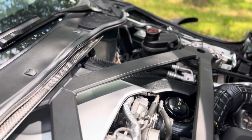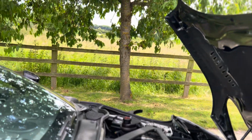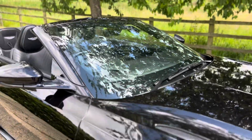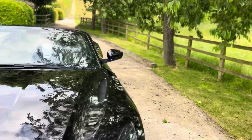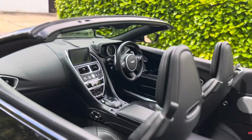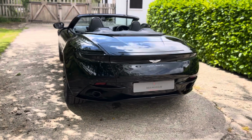What lovely condition. There's no corrosion or anything like that. It's just been properly looked after, which is lovely. As I say, it is due a service. The previous owner had done very few miles on it, I think 800 miles or so in the last year. Had it in storage, so that's why we managed to buy the car. It's just such a pretty thing. And just over 32,000 miles.